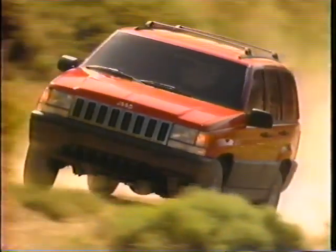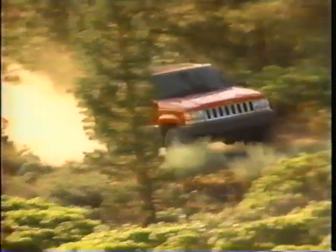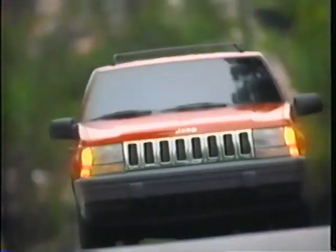Congratulations on choosing the award-winning 1995 Jeep Grand Cherokee. With your new Grand Cherokee, you're ready to experience America as it was meant to be experienced. On or off the highway, you'll enjoy freedom, flexibility, and peace of mind.